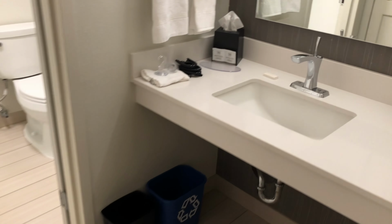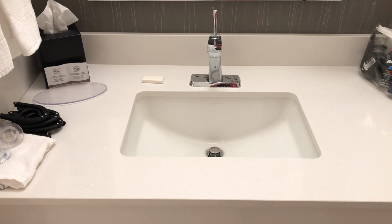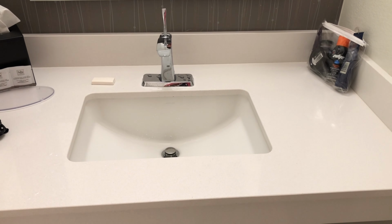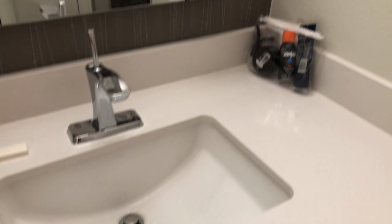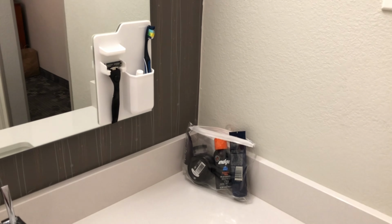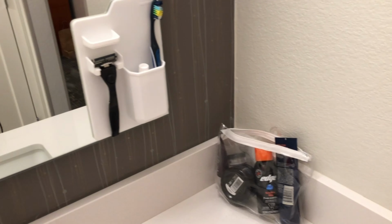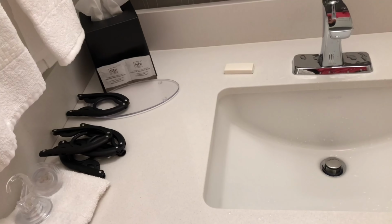Okay, moving into the bathroom area, one of the issues I always have with hotel rooms is that there's never enough counter space. Obviously, it's just me here, but when you have multiple people in the hotel room, where do you put your stuff? There's just not enough room for everyone to put their stuff on the counter, so it just gets cluttered. So what I like to use is this toothbrush and razor holder. It sticks to the mirror easily, comes right off. This one goes for $23, and I do believe it also comes in black.